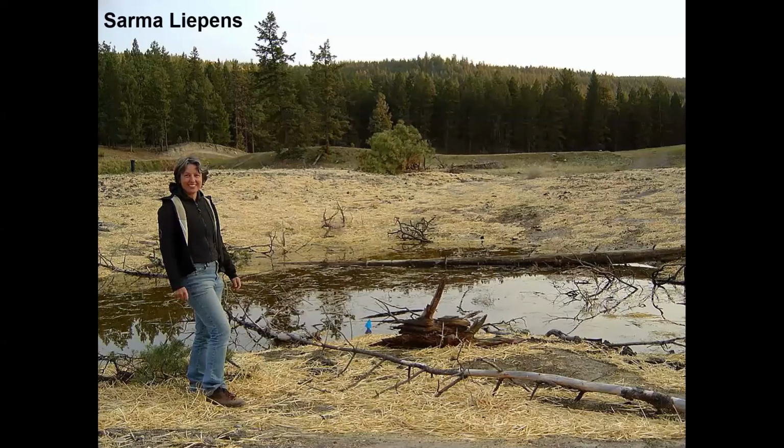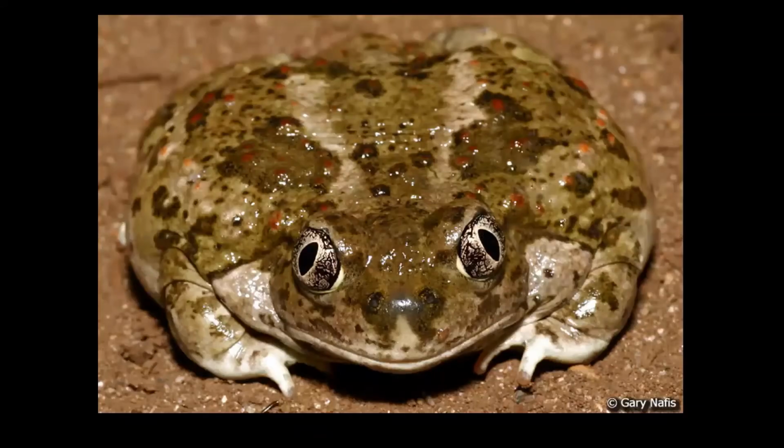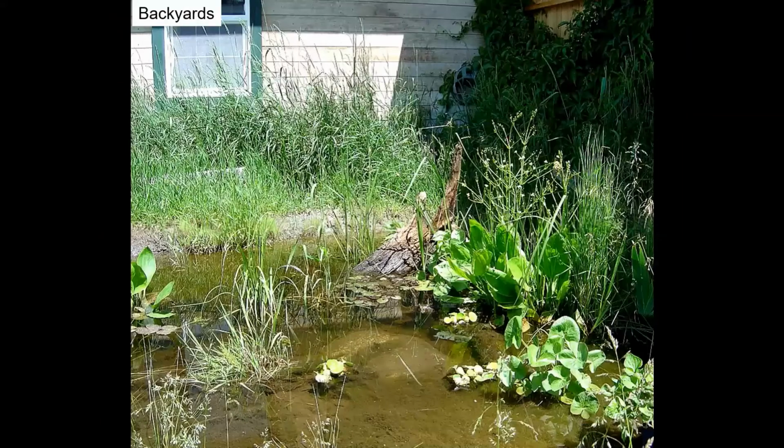Here's Sarma Lipens. She's standing near one of the new wetlands she built near Barnhart Vale, BC. And she's building wetlands to really help the Great Basin spadefoot, to provide breeding habitat for the Great Basin spadefoot. And Sarma is so dedicated, she built a wetland in her backyard. I love it. If you're tired of mowing and pulling weeds, why not turn your backyard into a small ephemeral wetland? It's a valuable thing to do.